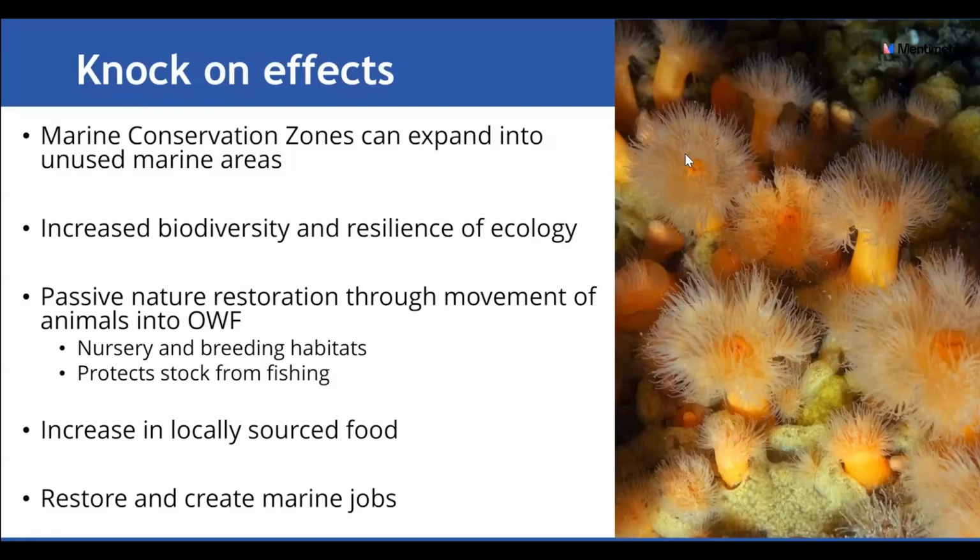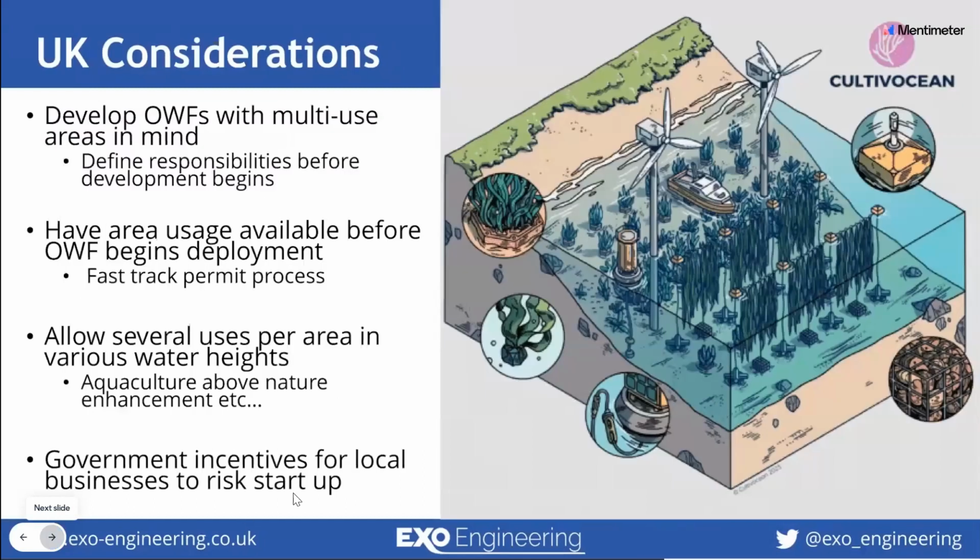If you look into other parts other than nature, then of course there can also be an increase of food sources, increase of carbon, and then of course in the end, if you have more human use, you also create more jobs, which is of course something we all would like to see. I think that's it for now, and I'll pass it back to Abby, and we can discuss it later.